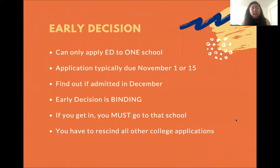Okay, so first we're going to talk about early decision. So early decision is what it sounds like. It is a binding decision, which means that if you get in, you must go to that school. And because of that, you can only apply early decision to one school, because obviously if you apply to more than one, then there will be a conflict if you get into both of them. The application is typically due on November 1st or the 15th, and then you basically find out if you're admitted in December, which is awesome because for regular decision, you typically won't find out until like February or March.